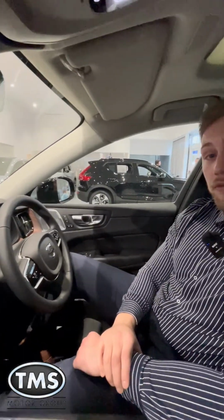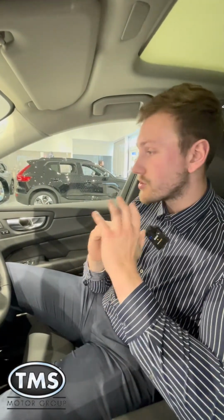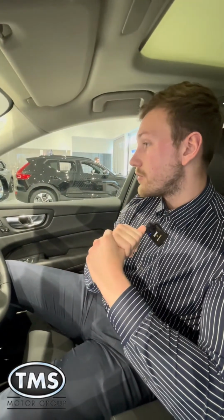So there we go. That's just a few of the key features you get inside the XC60. Of course, there's a whole load more that you've got to explore when you come down to have a look at one of these. So feel free to pop in, ask us any questions you've got, and we'll look forward to seeing you soon. Take care.